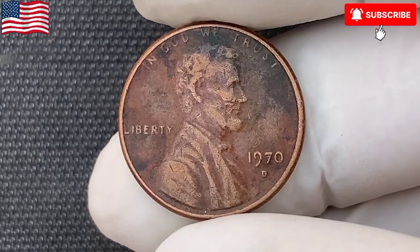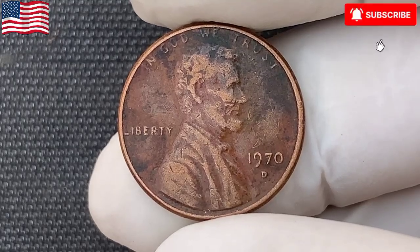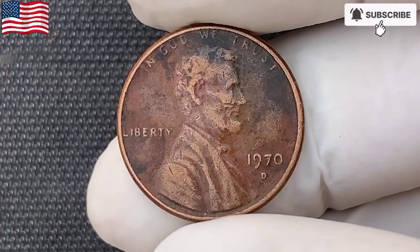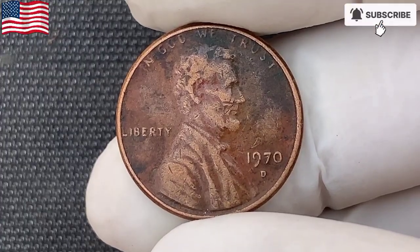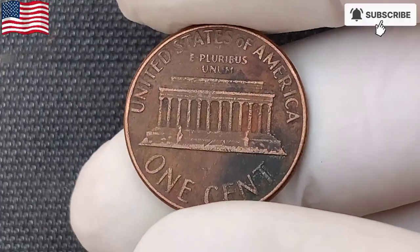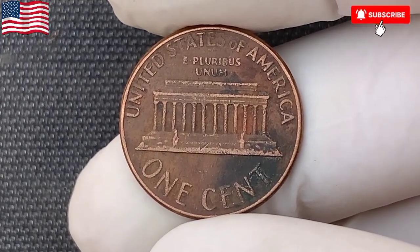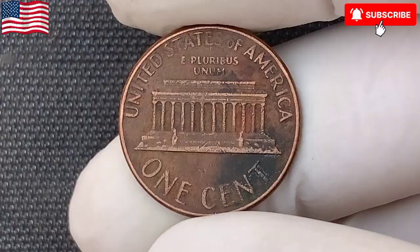What elevates the 1970 D penny to collectors' stardom is a combination of factors. One major reason is the relatively low mintage compared to other years, especially for coins that remain in mint condition. Over the decades, many pennies from 1970 have worn down, been lost, or damaged.